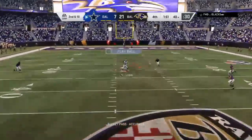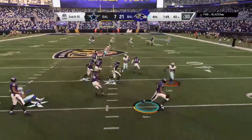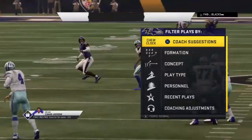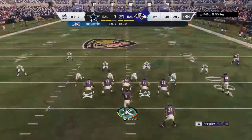Now a desperation throw deep downfield. And this is intercepted, and that should do it. Picked off by the Pro Bowler, Marcus Peters. And they will take over at the 29-yard line. Intended that time for Cooper.